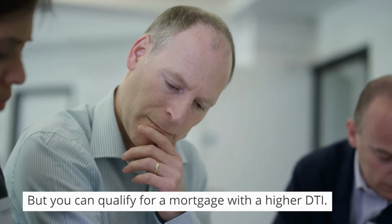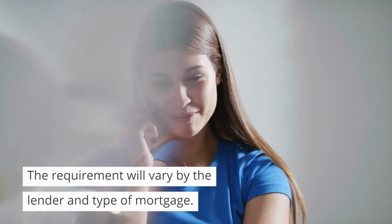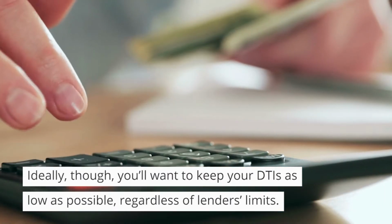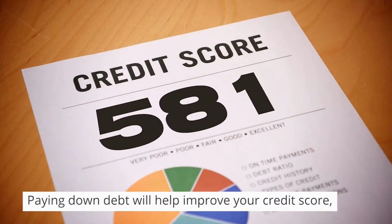Ideally, you want to keep your debt to income ratio as low as possible regardless of lender's limits. Paying down debt will help you improve your credit score. A higher credit score and a lower DTI will help you get a better mortgage and better interest rate.